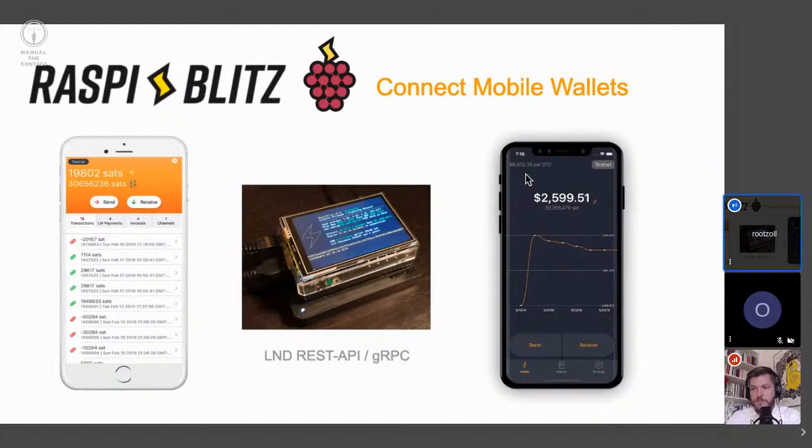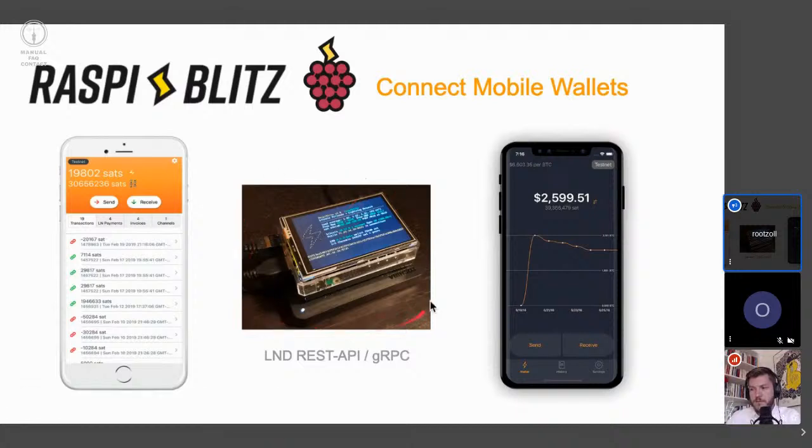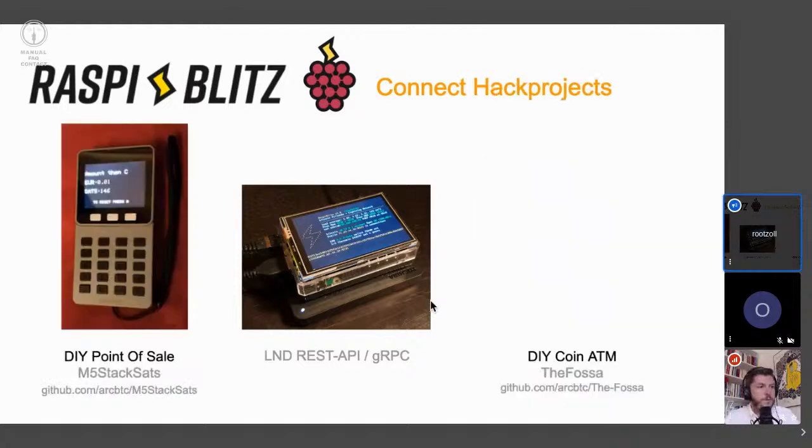There are mobile wallets around, even very pretty ones like the Zap wallet here or the Zeus we can see here. You install them on your mobile phone, and then you pair them with your RaspiBlitz at home, using the LND REST API or gRPC API. This is really very nice, and we'll see a little bit later where it becomes a problem area.